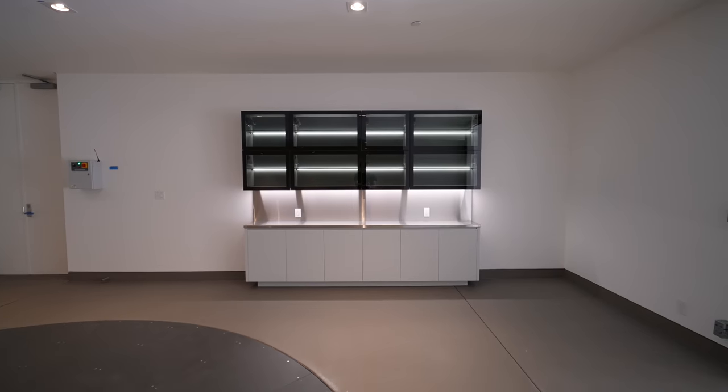Now, let's go back to the hallway and continue our tour. We have some built-in cabinets here, 600 bottle wine wall that is temperature controlled, and that's the first thing you see as you come down to the lower level. As we continue, we got a lot to see on this level, but first off, let's go this way.